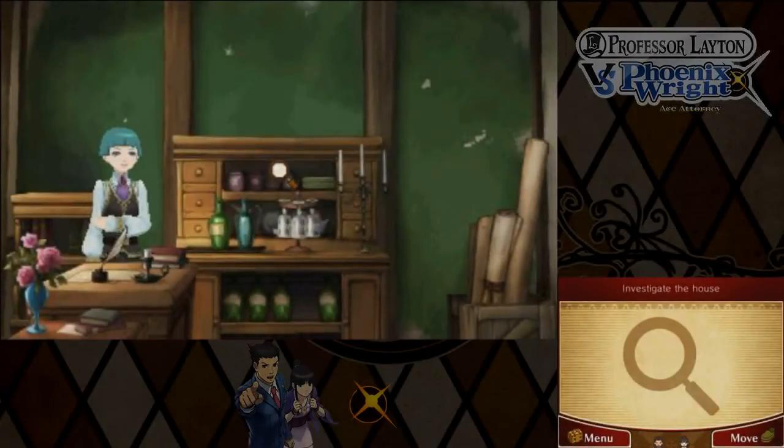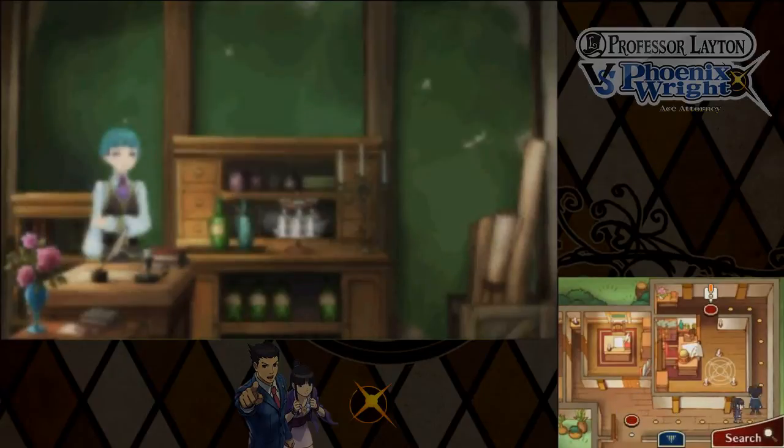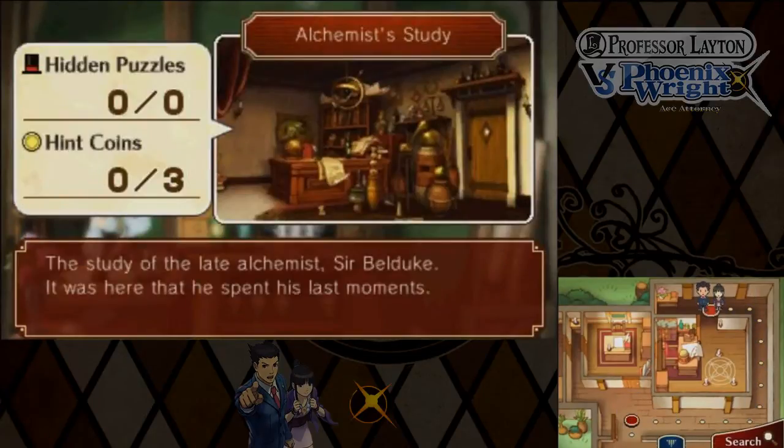Phoenix Wright. We are in the middle of investigating the alchemist's home right now. As the storyteller, on Layton's side, has written a very foreboding tale. And right now, Layton is on his way over to where Phoenix Wright is. But for the time being, we should do some investigating with Wright, and hopefully that story does not come true while we're doing this. But you know, it's probably gonna happen anyway. So, let's head over here to the alchemist study.